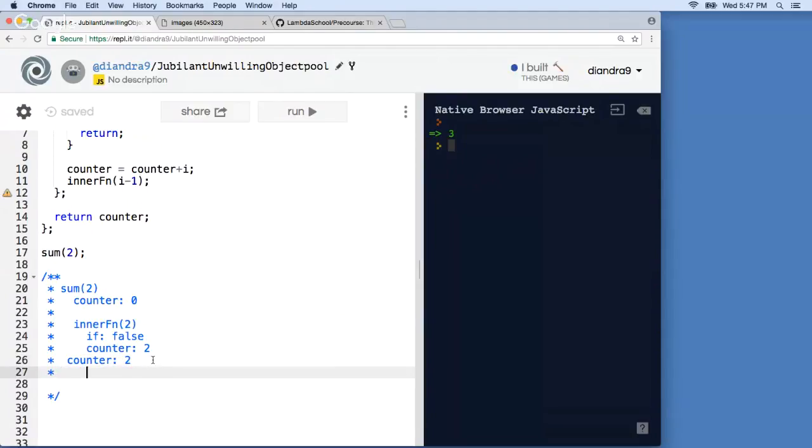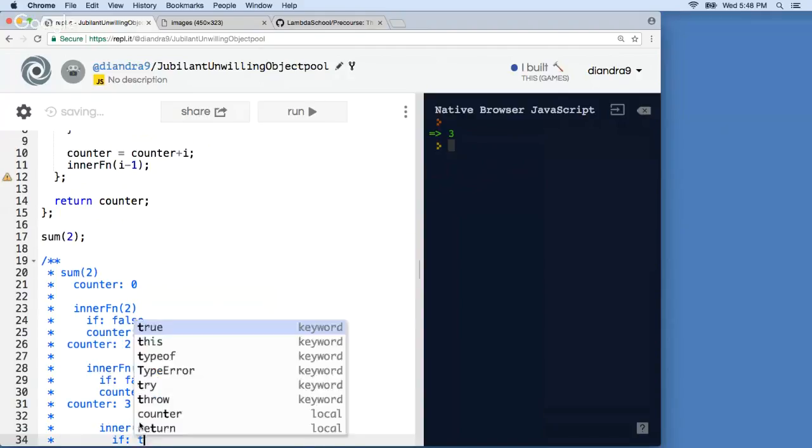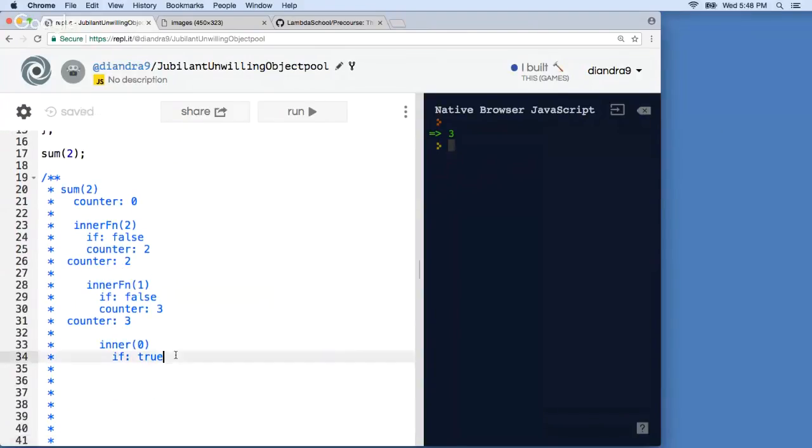We're still within this function though. And next we're going to recurse. So we call inner function of 1. Within this, we check our if statement. It will be false. We update our counter. And once again, we have a closure with this counter out here. So we do 1 plus 2, and we get our counter up to 3. And that occurs both within the recursive function and also in this outer function because of closure. These variables are the same thing. And then, of course, we recurse one more time. So we recurse on inner of 0. Within this one, our if statement is true. And that means that we return.